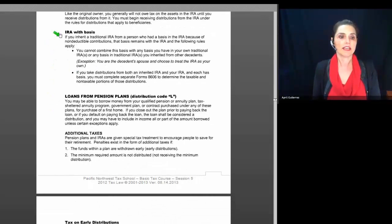IRAs with basis. If you inherit a traditional IRA from a person who has a basis in the IRA because of non-deductible contributions, that basis remains with the IRA and the following rules apply. Number one, you cannot combine this basis with any basis that you have in your own traditional IRAs or the basis in traditional IRAs that you have inherited from other decedents. There's one exception to that, and that is if you are the decedent's spouse and you choose to treat that IRA as your own.